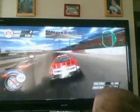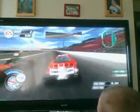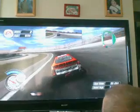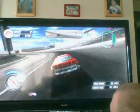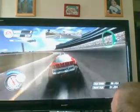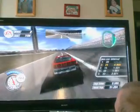As, wow, look at this, we're going to the outside of Stewart for the lead. Shit. Whoops. Never go to the outside on a track like this, because your car will slide. Looks like Sterling Marlin is taking the 4th spot, with Ricky Craven in 5th.